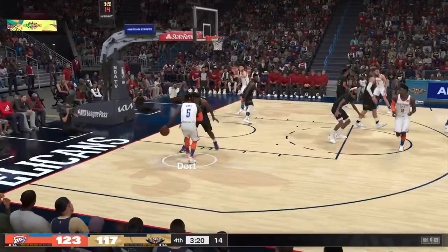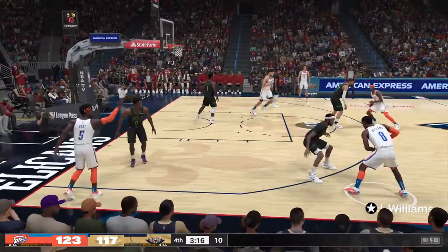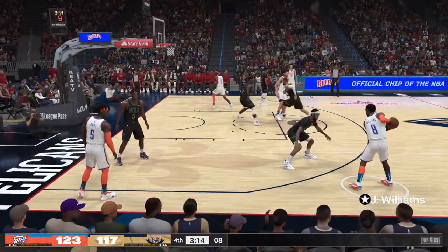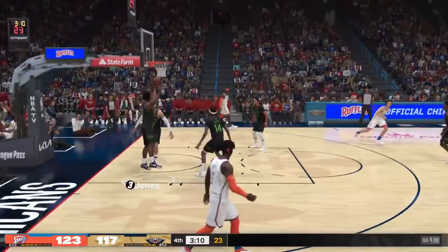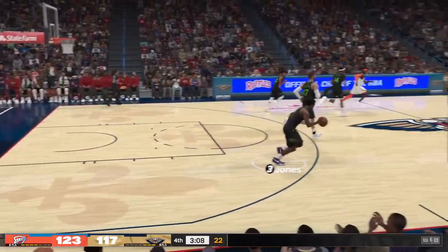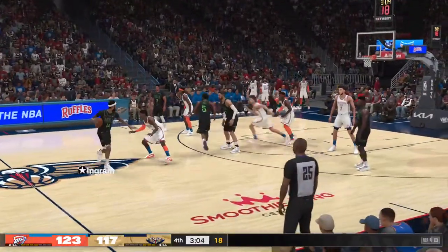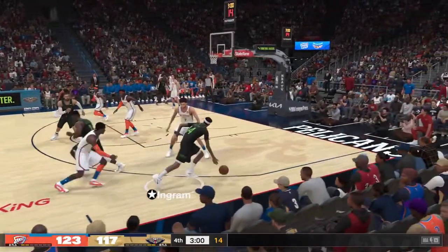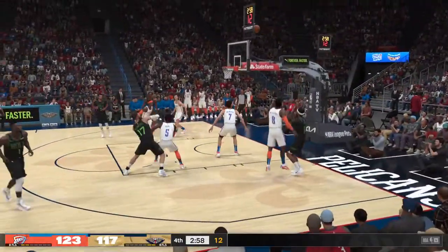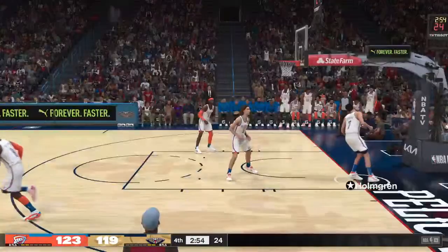Jones against Dort. Outside, Williams. Here's Holmgren. The three ball. Pelicans cleared away. Jones has got 6 rebounds now in the game. Ingram with the ball. Over Williams, and that one's good. Ingram's got 24 points.